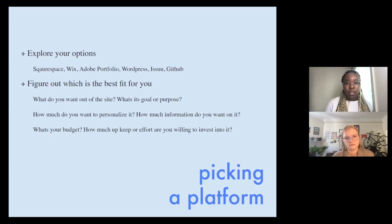You have to think about which will be the best option for that. How much do you want to personalize the site? A lot of these sites do come with templates, but it depends on how much you want to customize that template. If you want to do something completely from scratch, or if you're okay with just having a template that's somewhat customized. What information do you want on it?